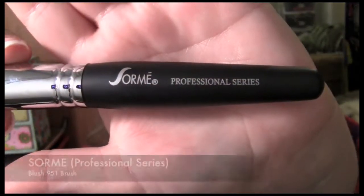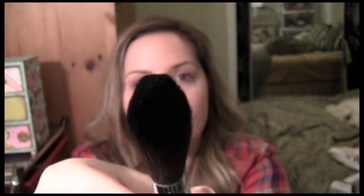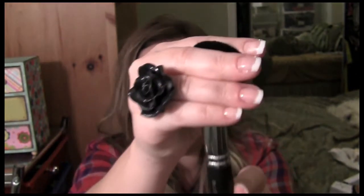I was sent a couple brushes by Sorme, this company right here. And this one is the blush brush. I haven't used them yet, so I'm going to use them for the first time. And it's very soft. It's the Blush 951 by Sorme Professional Series. And here it is. Very soft. Lots of hairs in it too.